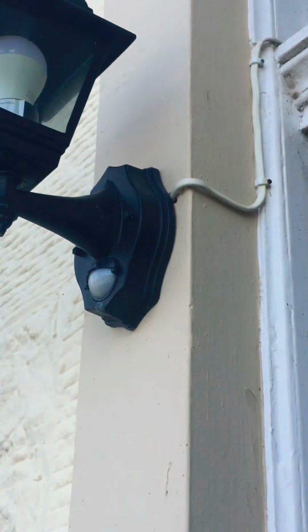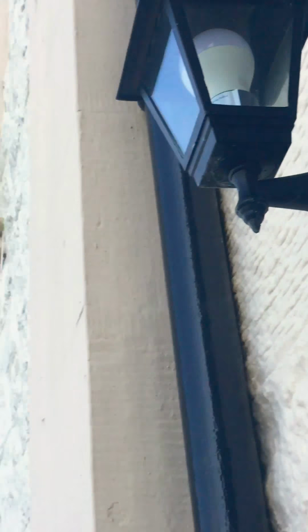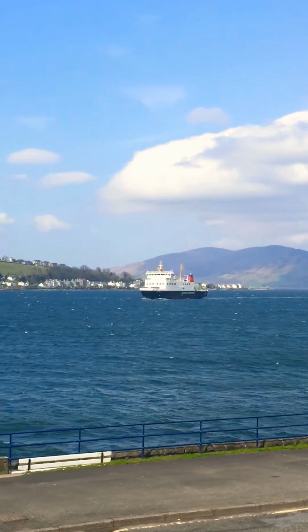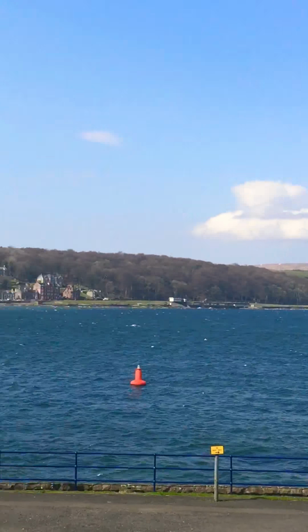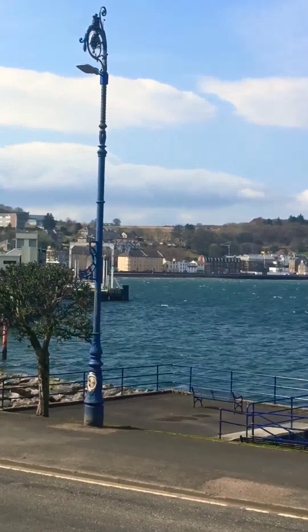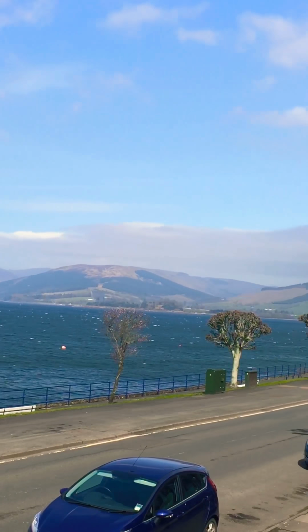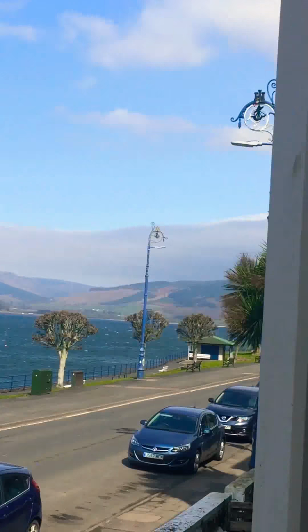Large, may I add, outside light. I'll just turn around and show you that ferry coming in once more. Just stunning. The view is amazing. And there's lots and lots of ferries, yachts, boats, you name it, that come into Rothesay Bay every year. So we now progress into the porch.